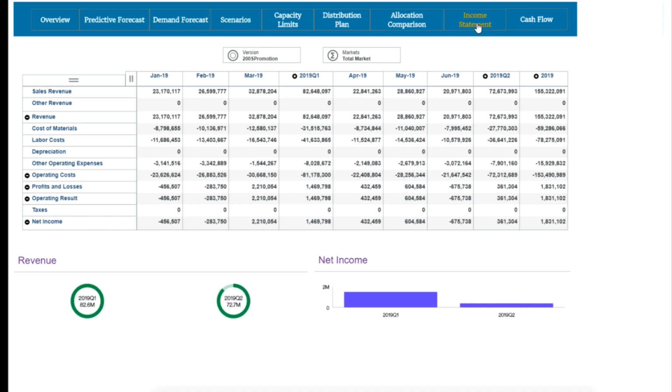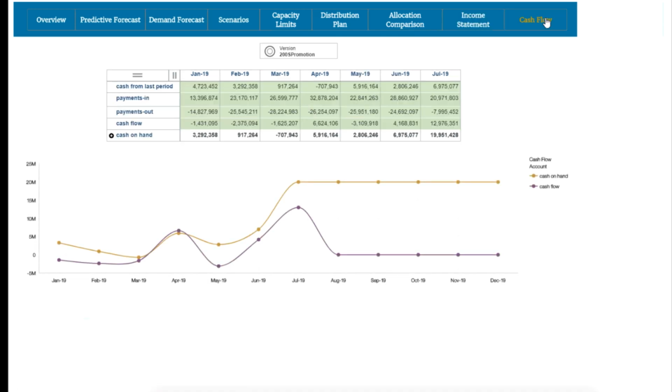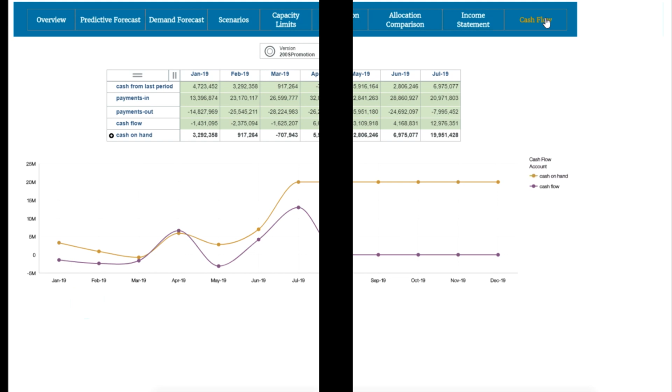Once all of these scenarios are accounted for, the finance team will need to understand the full P&L impact of these demand changes, and they will want to assess their cash position to make sure all of this can happen.